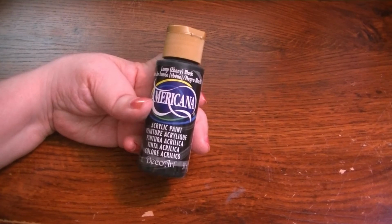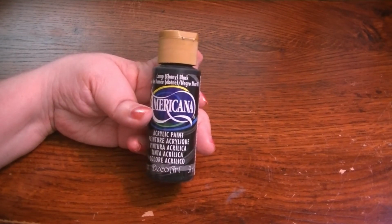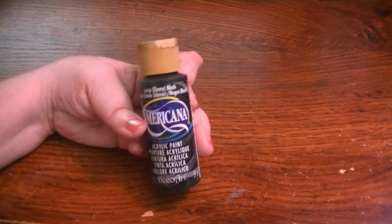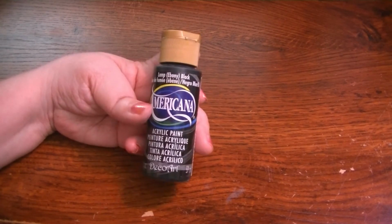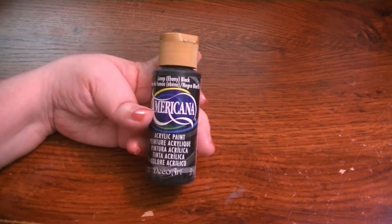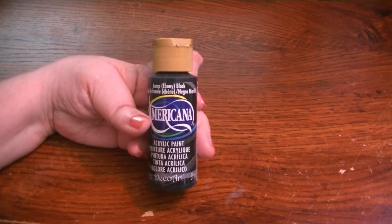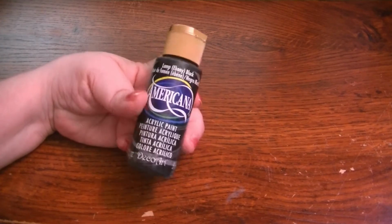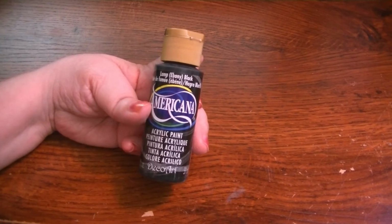I have quite a few different shades of paint now, but I will say this is the Lamp Ebony Black, and I think I got this after watching Dee Dee Willingham, because in the beginning I watched her a lot. And she always used this kind, so that's what I got, and it works wonderfully for backgrounds. It works wonderfully for covering up mistakes. It works wonderfully for just a variety of things, and I really love having my black acrylic paint available.